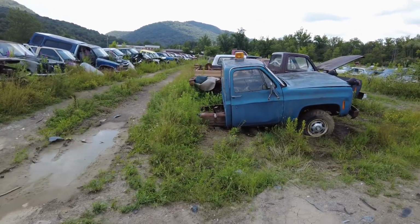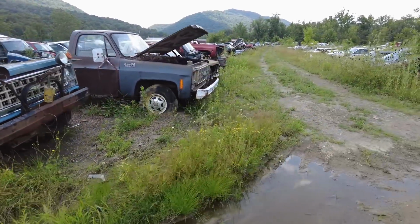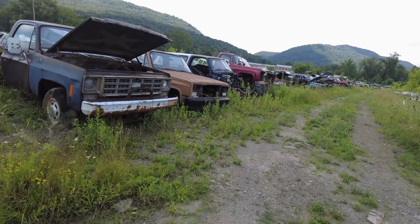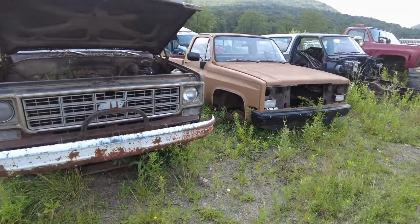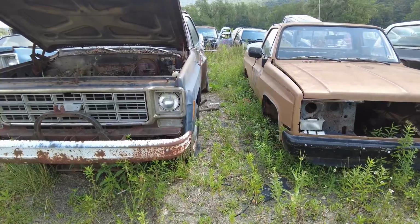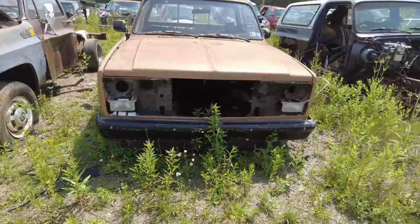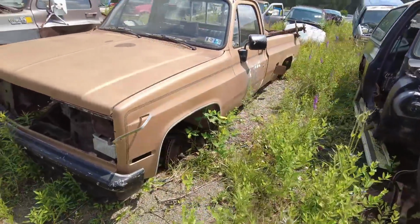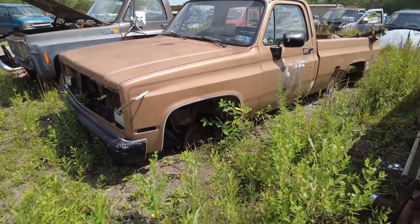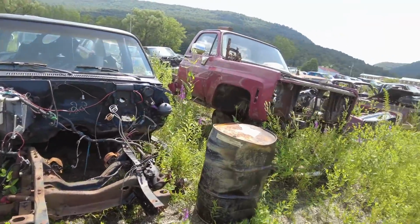There's a long bed right there, but the bed sides on it, I mean, they don't look like they're filled with filler, but man, that whole row, look at that whole row. I like that bumper. That's nicer than mine. Fenders. It's got some rot on the bottom. That door? Dude, that door, is it? No, it's rotted at the bottom corner.